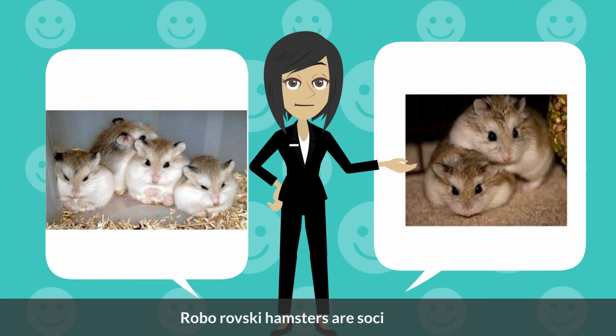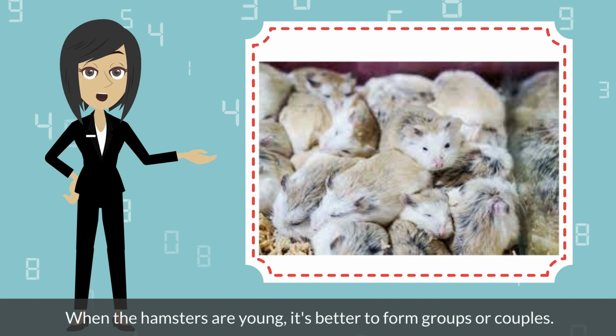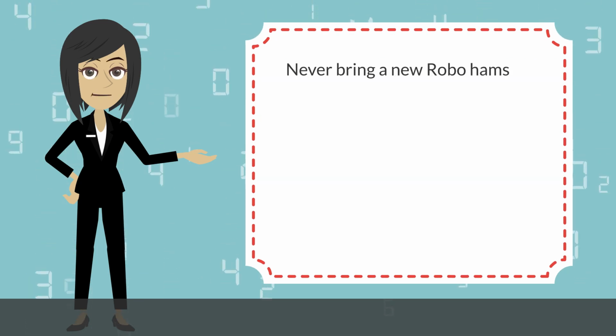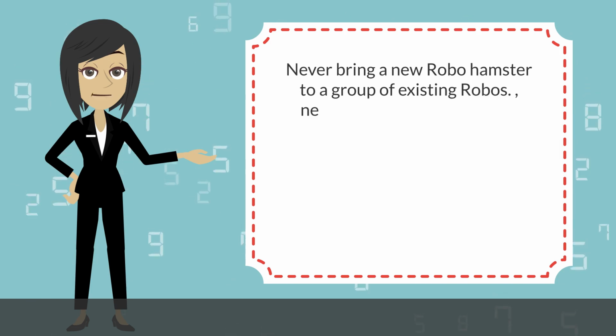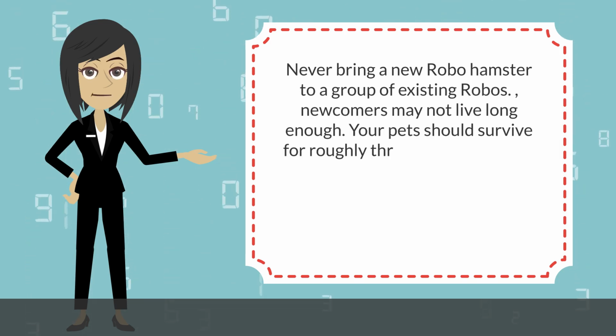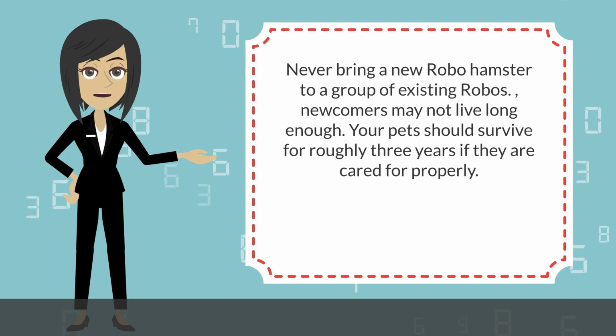Roborovski hamsters are social animals and should be kept in couples or groups of the same gender. When the hamsters are young, it's better to form groups or couples. Never bring a new robo hamster to a group of existing robos. Newcomers may not live long enough. Your pets should survive for roughly 3 years if they are cared for properly.